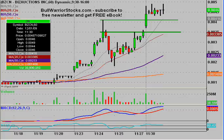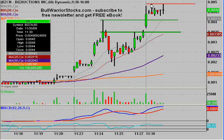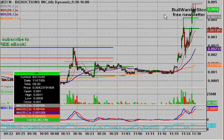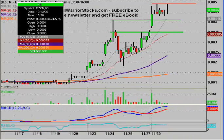Now, in terms of resistance levels, that's pretty easy right now. We have a little battleground, or fortress, I should say, that belongs to the bears right now. Up here at 0.0049, you can see the bulls have attempted to get through it twice, and the bears have dug in and held it so far. So this is the key immediate-term resistance level. And after that, it's pretty much blue skies, with the breakout still in play.